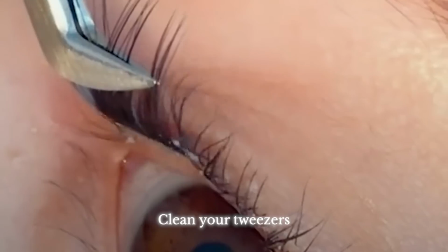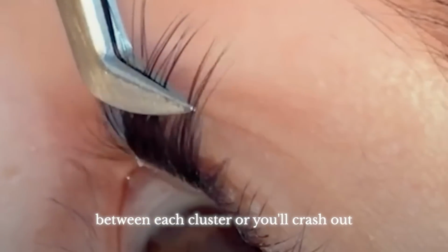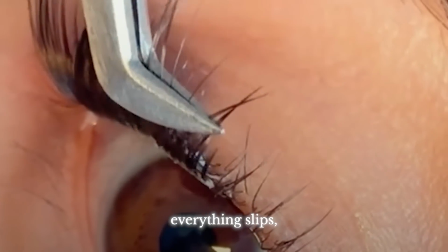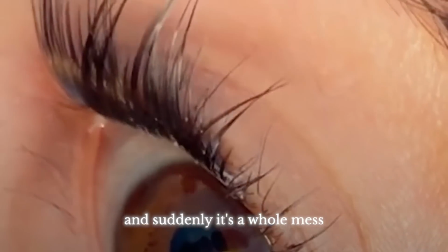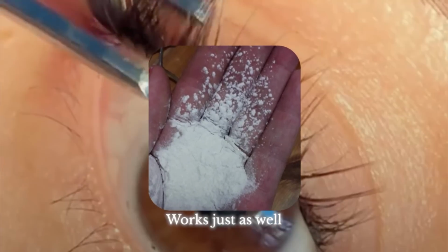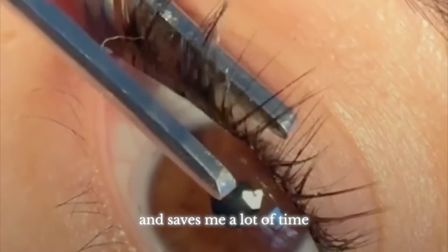And trust me, clean your tweezers between each cluster or you'll crash out. Nothing sticks, everything slips, and suddenly it's a whole mess. Sometimes I just dip them in some loose powder instead. Works just as well and saves me a lot of time.